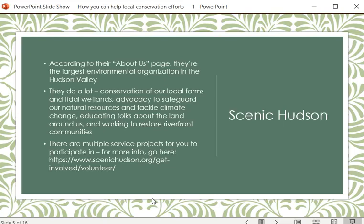Next, we have Scenic Hudson, which is huge. According to their About Us page, they're the largest environmental organization in the Hudson Valley, and I can definitely believe that. They do a lot. Conservation of our local farms and tidal wetlands, advocacy to safeguard our natural resources, and tackle climate change, which has been increasingly important since a lot of us live next to a very big river. They also educate folks about the land around us, and they work to restore riverfront communities.